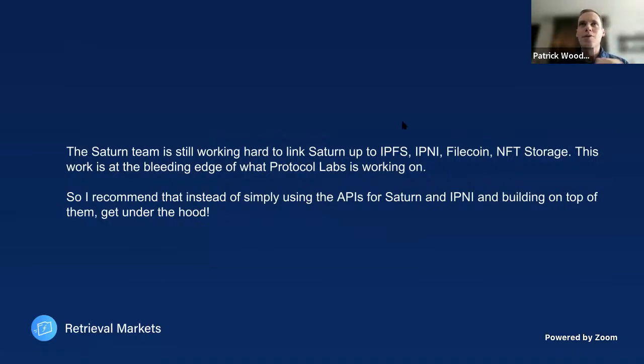The Saturn team is still working very hard on linking up all of these different networks, IPFS, IPNI, Filecoin, and now NFT.storage. And it's right at the cutting edge, bleeding edge of what Protocol Labs is working on. And so there are some things which we have got to work, like some of that HLS video streaming, as you've seen, but there are other things which we haven't got to work so much.